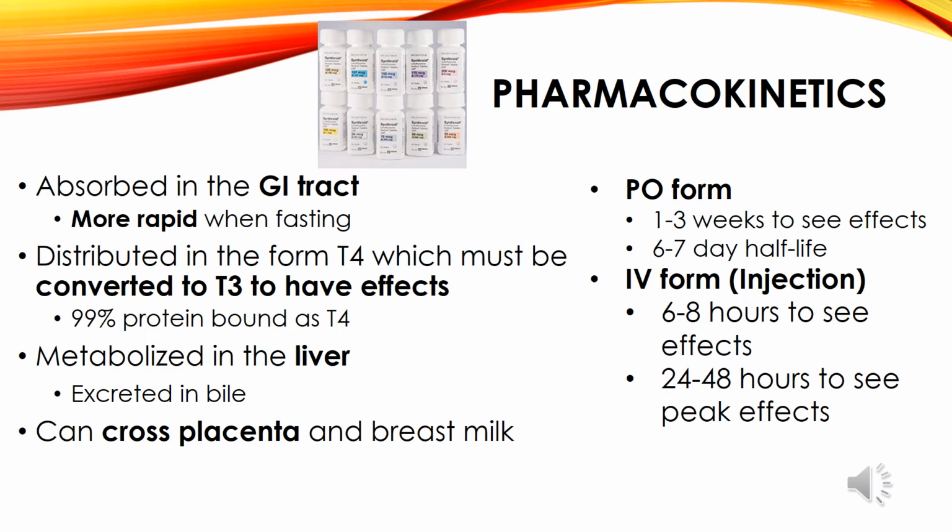It's metabolized in the liver, excreted in the bile. It can cross the placenta and the breast milk, but it is pregnancy category A, so it's safe during pregnancy. But when breastfeeding, you want to use caution because it can affect the baby's balance of thyroid hormones and the metabolism. But we'll talk about that a little bit later.